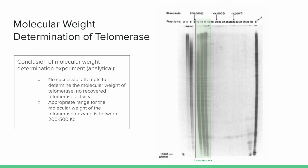Due to unsuccessful attempts to determine the molecular weight of telomerase and no recovered telomerase activity, researchers couldn't determine the specific molecular weight value of telomerase. Instead, they analyzed the active fractions, which are highlighted in green in the figure on the right, and found the molecular weight to be between 200 to 500 kilodaltons.